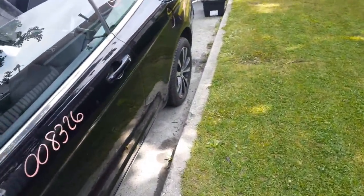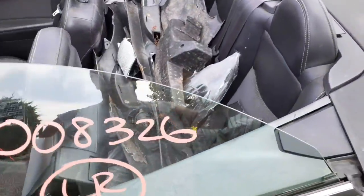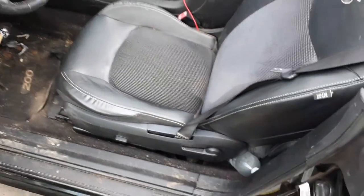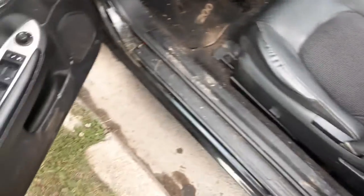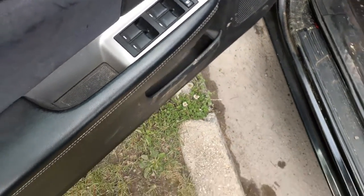Let's go to the inside of this joker. You really got nothing as far as seats are concerned. I did inventory the power seat tracks. Just the left side. Right side's no good, it doesn't move. But the left side is six-way power, heated. Okay, there's your window switches. Again, a convertible. Dual automatics in the front.